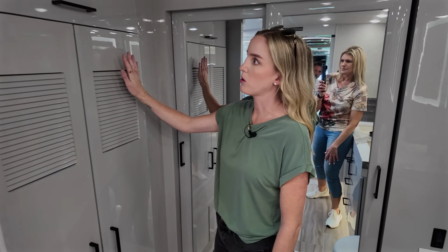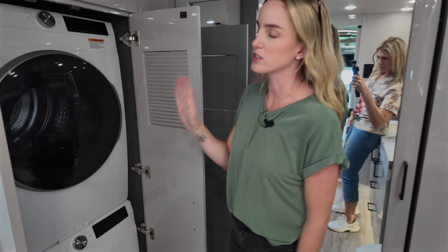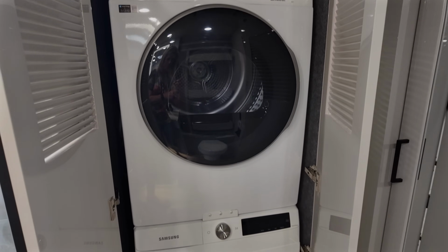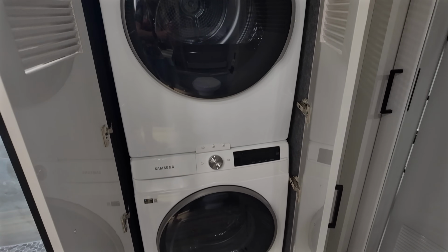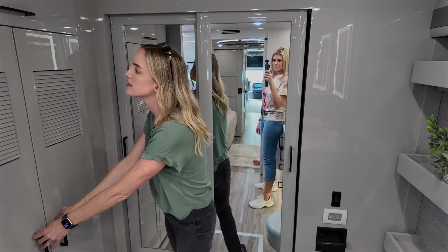This is also a great part of this floor plan, that the washer and dryer are in the back. So right now we have ours kind of near our refrigerator. And so this will be really nice to have this tucked away in the back bathroom. So when we're hanging out watching TV in the living room, we don't have to listen to the washer and dryer. Residential appliances in an RV.